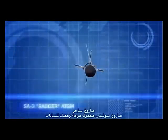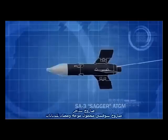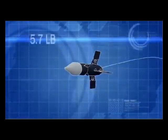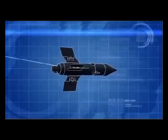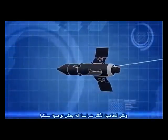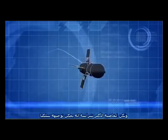The AT-3 Sager is a Soviet-designed portable anti-tank guided missile. Fitted with a 5.7-pound warhead, the Sager can penetrate 8 inches of armor at ranges of nearly 2 miles. But its most deadly feature is a wire guidance system, which allows the operator to steer the missile all the way to the target.